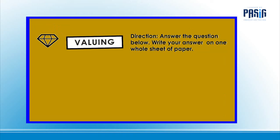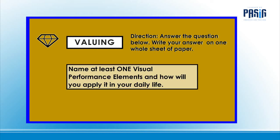Our next activity is valuing. Direction: answer the question below. Write your answer on one whole sheet of paper. Here's the question. Name at least one visual performance element and how would you apply it in your daily life? Please do this at the end of the video.